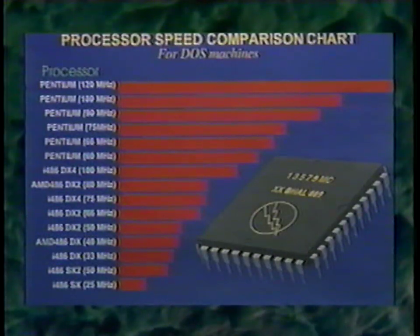PC's most powerful processor is the Pentium, sometimes called the 586. Other processors found in PCs are the 486, the 386, which is fast becoming obsolete, and the 286, which is obsolete. To help alleviate confusion about PC processors, here's a chart that shows a speed comparison of the most common chips. A copy of this is included with your video.